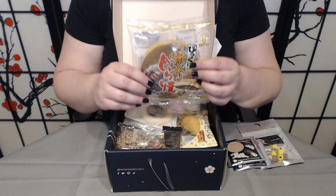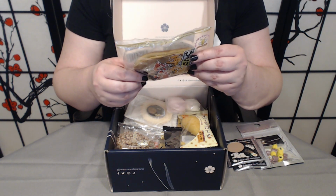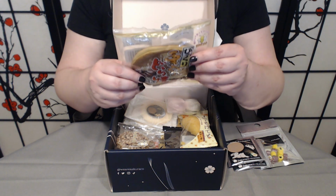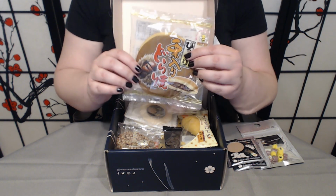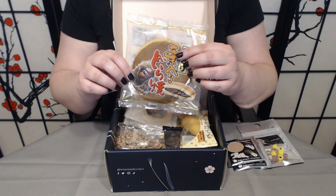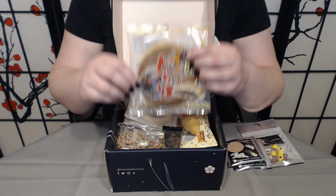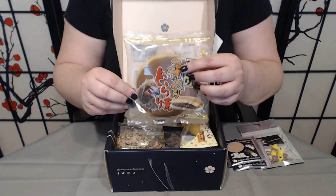They're only calling this Big Dorayaki. And I don't feel like I need any more information on this. I am addicted to dorayaki. I adore it. Sakuraco, thank you for sending me more. Please continue to send me more. I am very happy when you send me these.